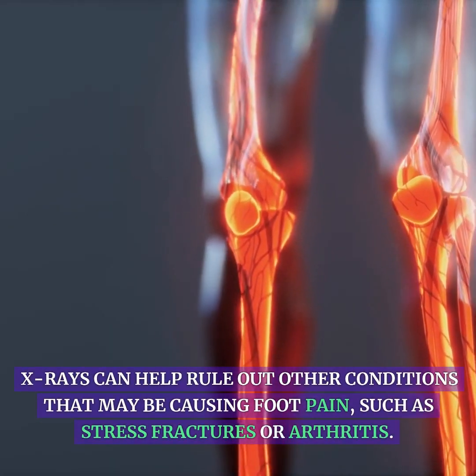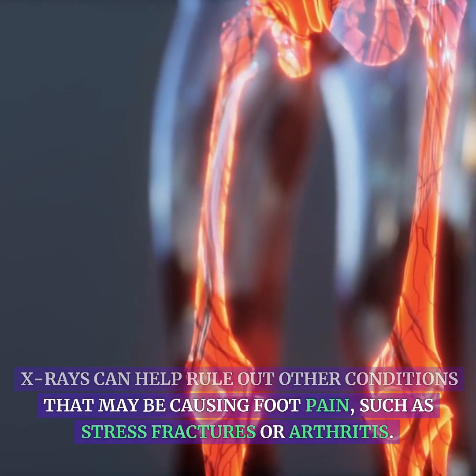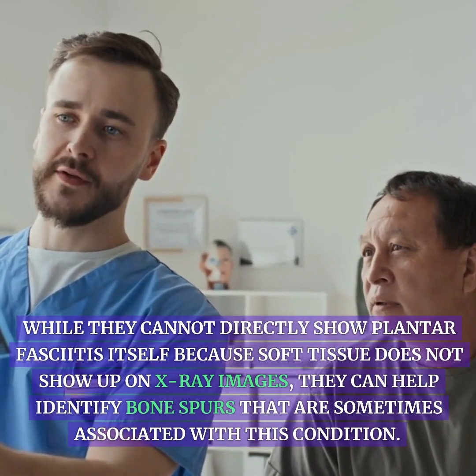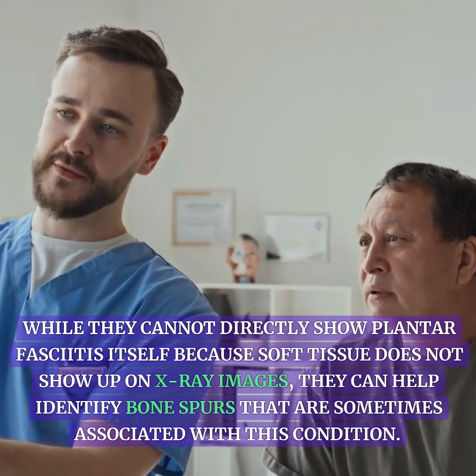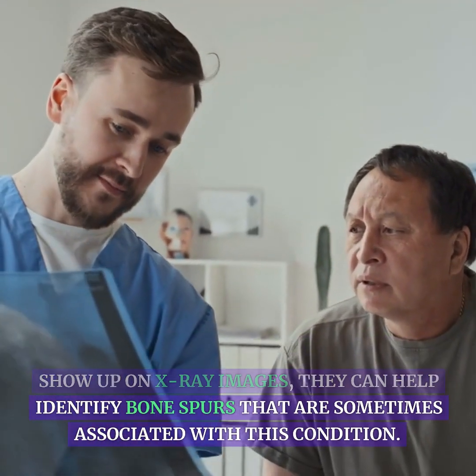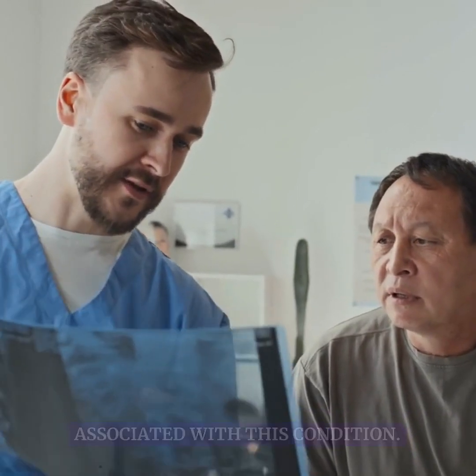X-rays can help rule out other conditions that may be causing foot pain, such as stress fractures or arthritis. While they cannot directly show plantar fasciitis itself because soft tissue does not show up on X-ray images, they can help identify bone spurs that are sometimes associated with this condition.